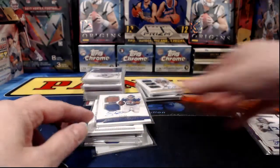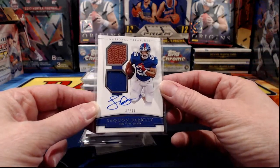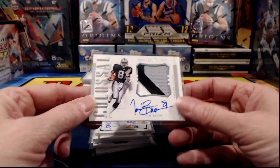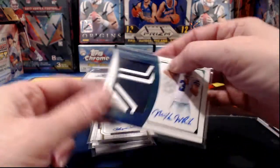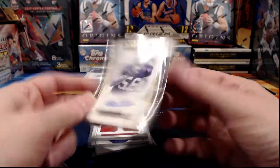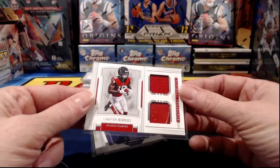Minnesota Vikings with Conklin. At least the Giants are not going home empty-handed. You did get this Saquon Barkley to 99, which does take a little of the sting out of the other one going to the Browns using random. Tim Brown to 25 for the Raiders. Mike White numbered to 3 for the Dallas Cowboys. Vikings hit again with Chris Dolman. Calvin Ridley and the Falcons.